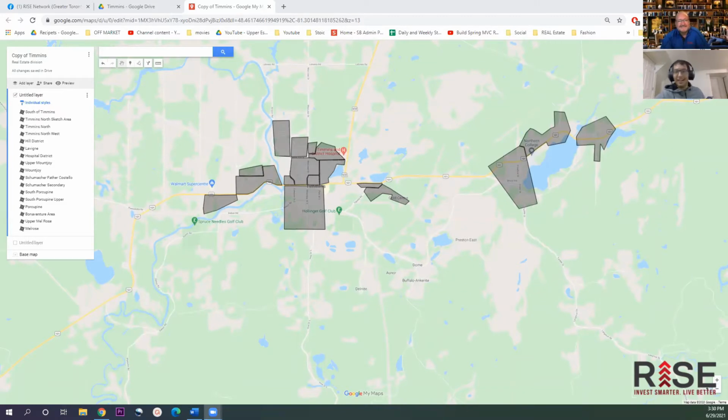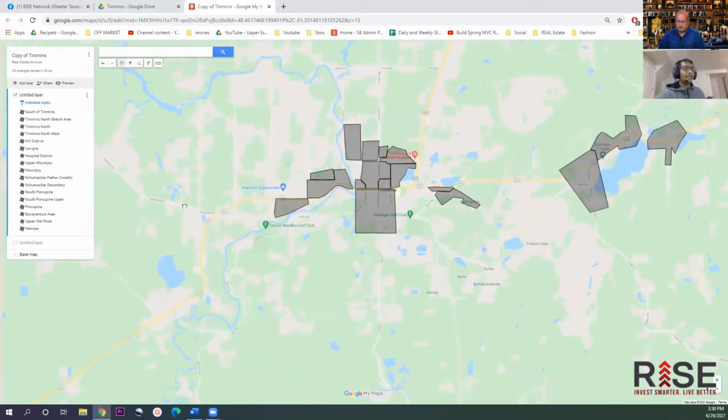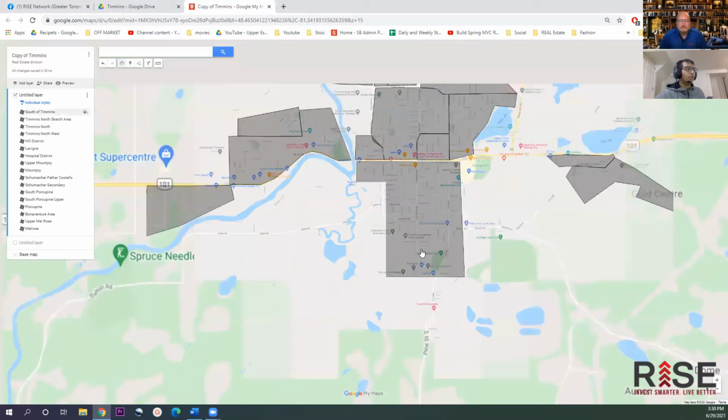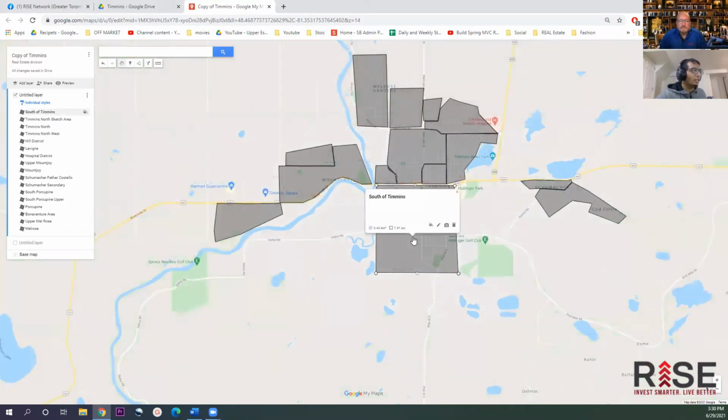All right. Jacques, can you see my screen, right? I can. Okay, awesome. So again, thank you so much for preparing this. We're going to go over this map. I see there's a couple of sections that you have here. Why don't you start off with this south section, which you've labeled the South of Timmins? Okay.